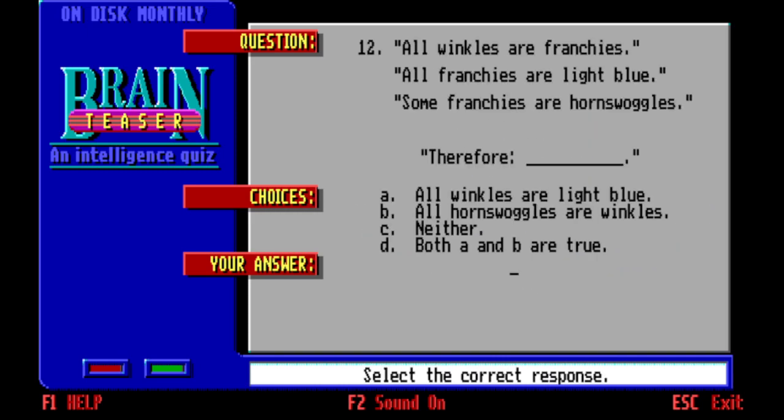All Winkles are Franchies. All Franchies are light blue. Some Franchies are Hornswoggles. Oh no, one of these. Okay, so hold on. These are fake words, yeah? As far as I know, yeah. It's A. It is.